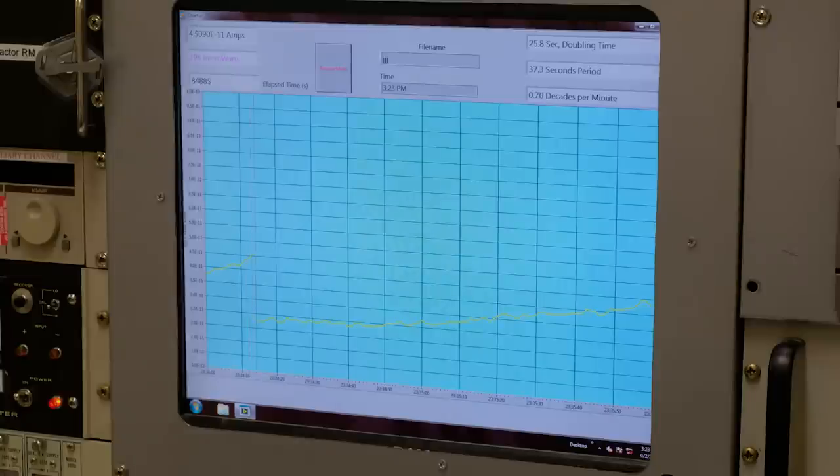So we're seeing a rise in neutron population on the screen from the auxiliary detector. This is due to subcritical multiplication as our reactivity from our safety rods is added.